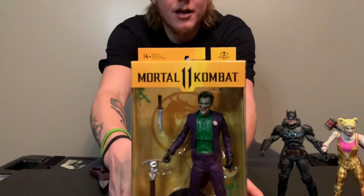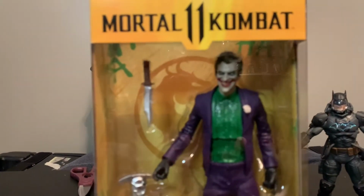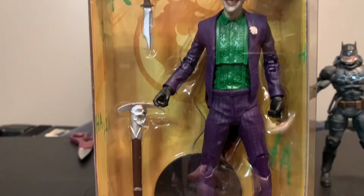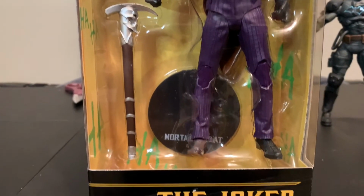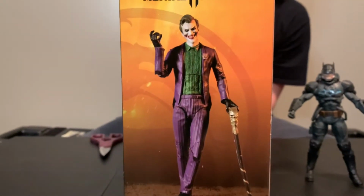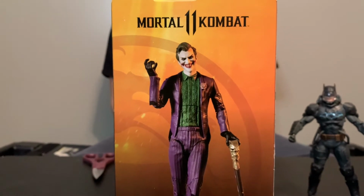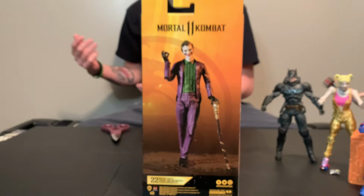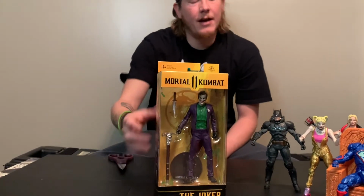Okay. Next thing, and this was a surprise. Mortal Kombat, which is also McFarlane. The Joker from the Mortal Kombat games. We played Mortal Kombat a while ago, but I never really got the Joker onto it. I'm a huge fan of Justice League versus the DC Universe back in the day, so this kind of reminded me of that. But we walked into Target and found this Joker, only one there.